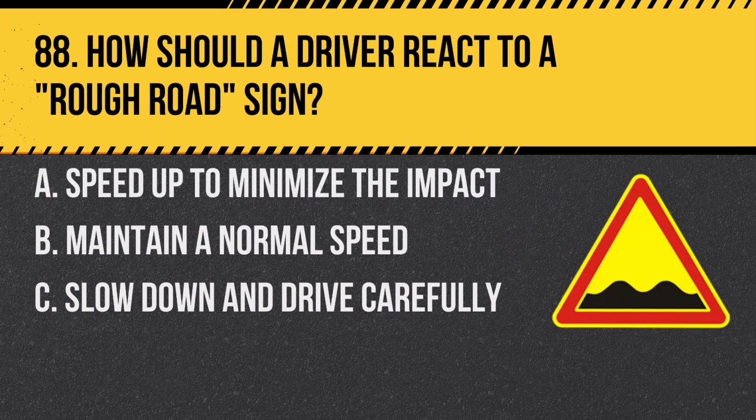Question 88. How should a driver react to a rough road sign? A. Speed up to minimize the impact. B. Maintain a normal speed. C. Slow down and drive carefully. Answer. C. Slow down and drive carefully. A rough road can cause vehicle damage and loss of control.